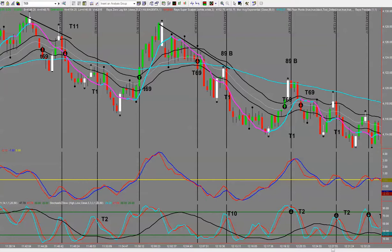You can trade just 89 EMA bounces all day, every day, alone as a standalone, very profitable trading strategy. So we can see here the T69 bounced straight off it. Yes, you got a few ticks there, but then it bounced up. You would have been stopped because our stop was above this second candle back here. But then we had a beautiful T11.